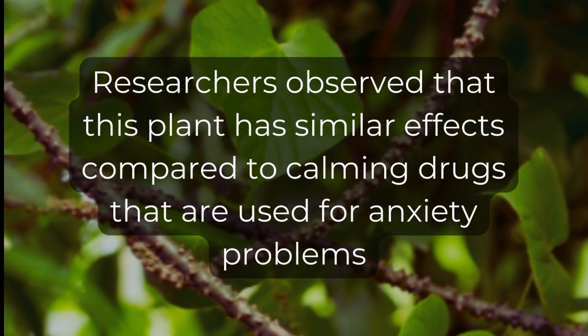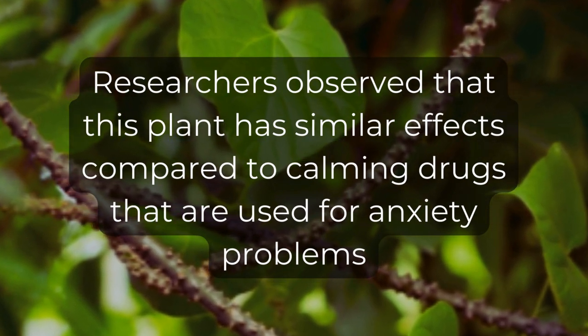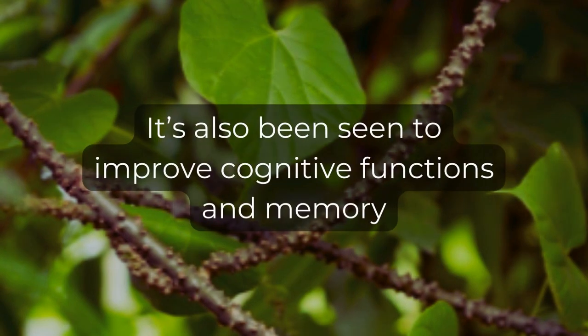Researchers observed that this plant has similar effects compared to calming drugs that are used for anxiety problems. It's also been seen to improve cognitive functions and memory.